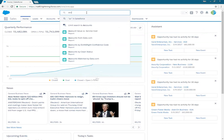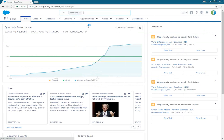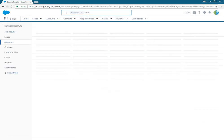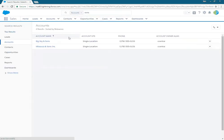As soon as I get a couple characters in, it's showing me I can limit my search to a specific object. So now I can limit it to accounts, and then maybe from here I'll put in Sons. And Salesforce will go back and search only the accounts object for me, and it takes me right into that accounts subsection within search and pulls back all my results. So this is true for almost any of the objects within Salesforce.